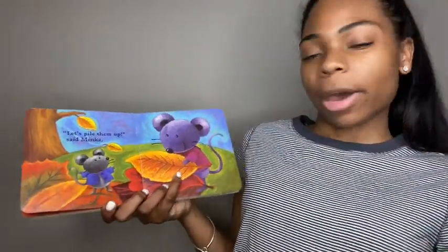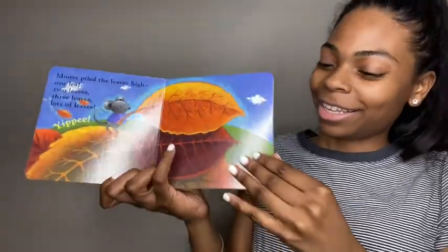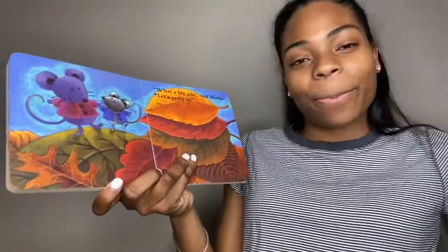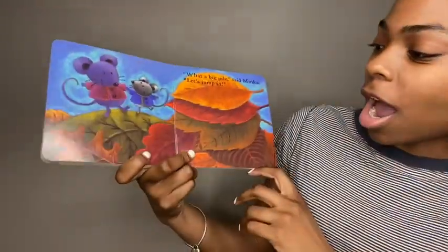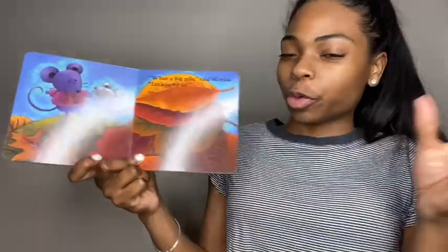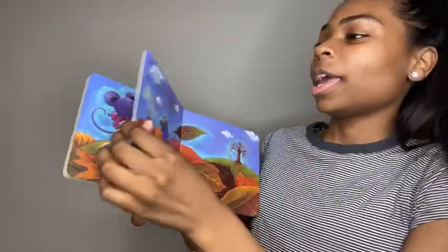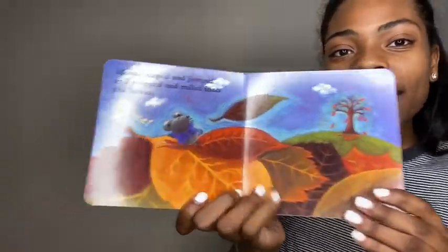Fun. Let's pile them up, said Mecca. Mouse piled the leaves very high. One leaf, two leaves, three leaves, lots of leaves, yippee! What a big pile, said Mecca. Let's jump in. Friends, look at all of these leaves. Are these leaves big or really tiny? They're big. Mouse leaped and jumped and plopped and rolled into the leaves. Whee!